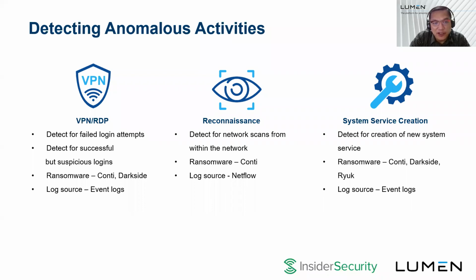Leverage on your VPN as much as possible. I understand many organizations have IT admins that are working from home or remotely, and it's a new norm. But you can't sacrifice safety for convenience. I think that's something that you have to balance, right?